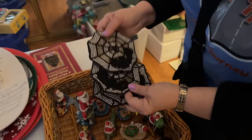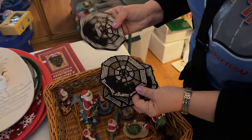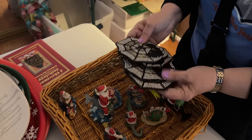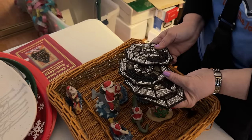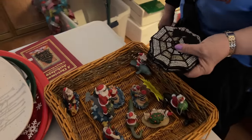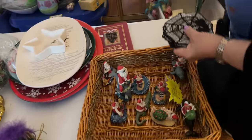Look at these for Halloween. They would be fun, huh? What is that? Oh, it's a bat. Do you think those would be fun for Halloween? Sure. How much are they? So they'd be $1. Why not? I'm going to have all this holiday stuff put away.